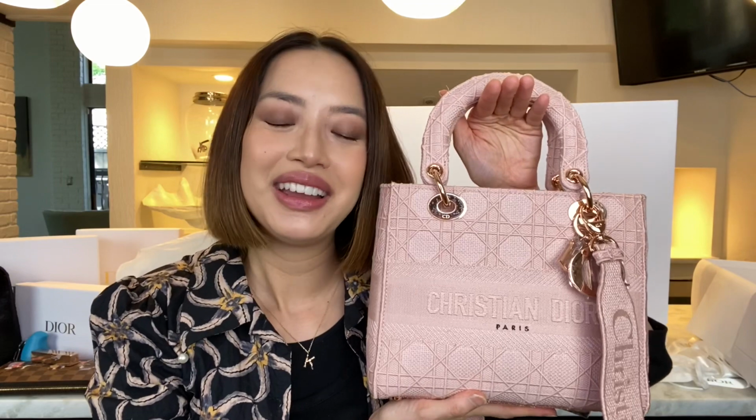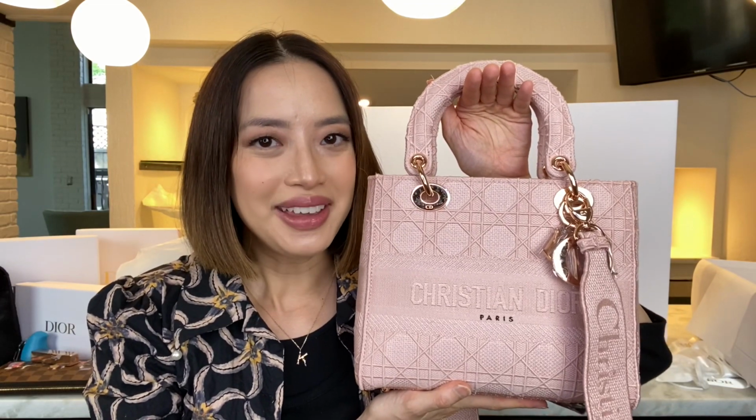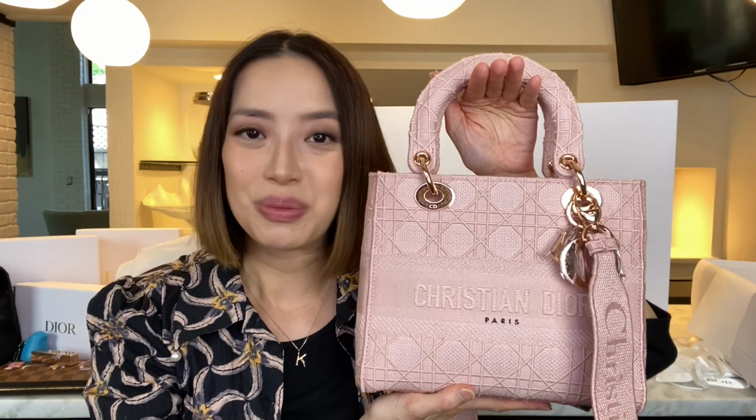I like that in-between casual look, but the fact that it's a handle, you could also put your arm through the handle. It is big enough, but it does not go onto the shoulder, in case you were curious. Well, that is my unboxing of the Dior D-LITE bag in Bois de Rose Cannage embroidery.